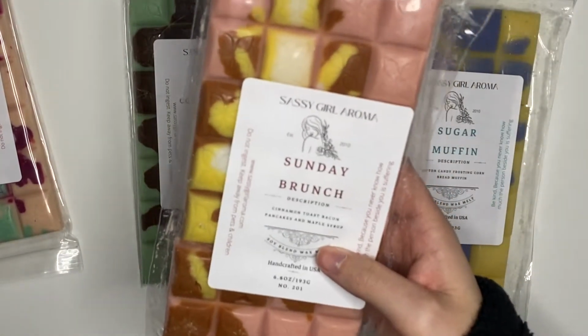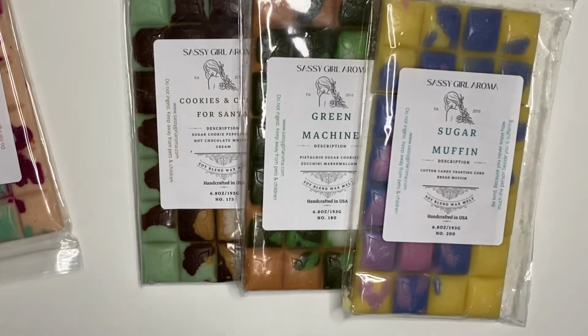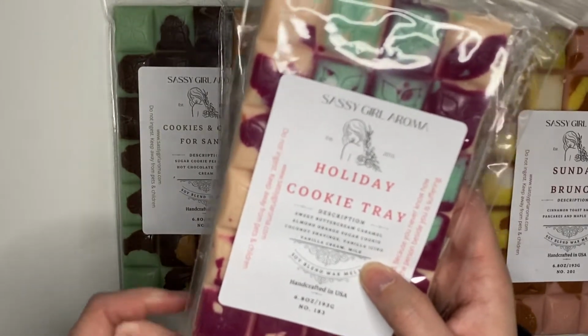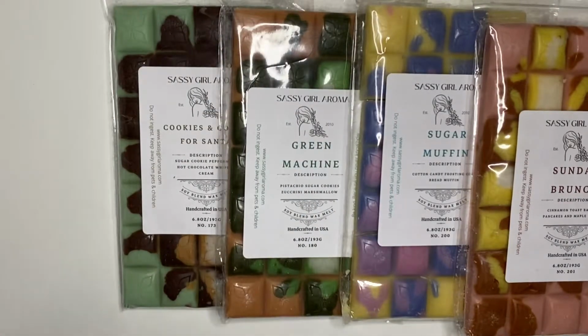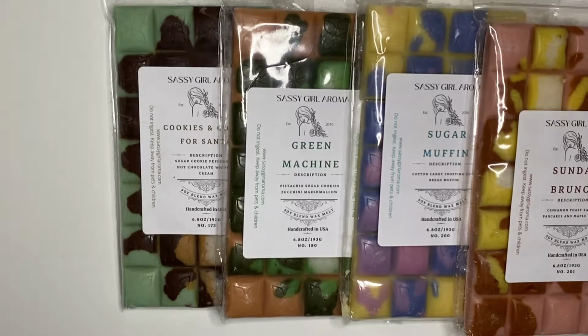Then we have Sunday Brunch, which is cinnamon toast, bacon, pancakes, and maple syrup. And it literally smells like you're cooking breakfast. I'm a very big fan of that. And then this is the last one, Holiday Cookie Tray: sweet buttercream, caramel, almond, orange, sugar cookie, coconut shavings, vanilla ice cream, vanilla milk, and that's it. This one's okay. I don't love it. It's another one I think I might pass on to my sister. Just have a nice little collection for her for Christmas. That would be cute. Like it.